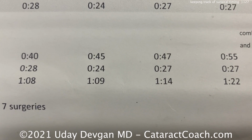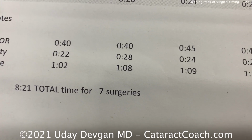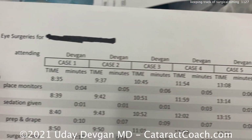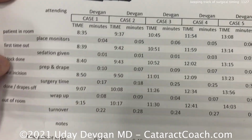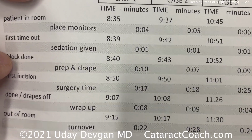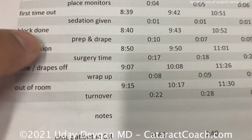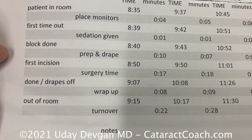So this patient is in the operating room and out of the operating room until the next one's in is about an hour. And that means that this resident, in one day did 7 cases. So 5 with me and 2 with another attending, and that's reasonable. But remember, if you're looking at this and you want to cut down your OR time, you want to be faster in the OR, do not worry about the actual incision or surgery time. That was 17 minutes.